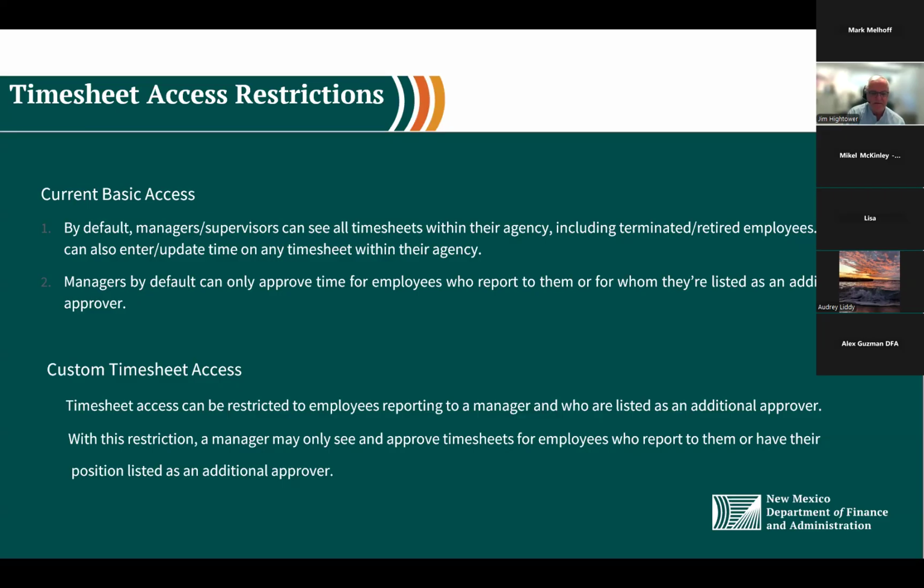The timesheet access and the timesheet approval is standard across the state except for DPS, although basically the foundation of this does apply to DPS. They just have another additional layer of dotted line approvals.